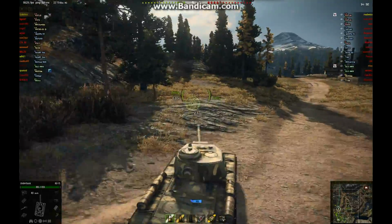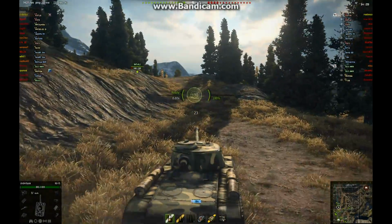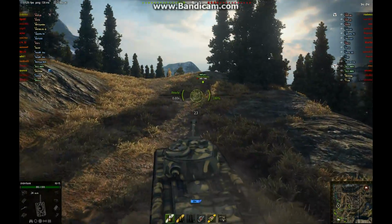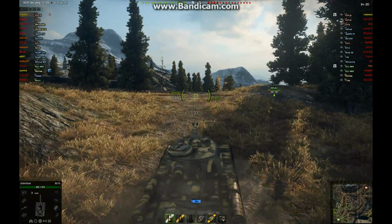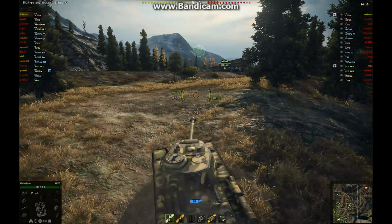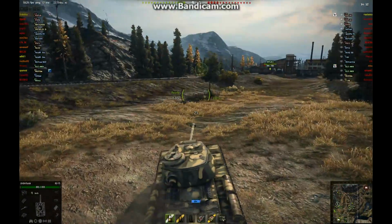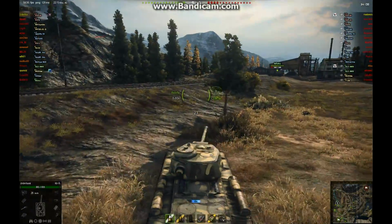Something else I thought I might mention, I didn't mention in the earlier part of the review. With this tank, if you're fighting in a town and you're popping around a corner, taking a shot, popping back, if you're on your own, it's quite dangerous because of your long reload time.